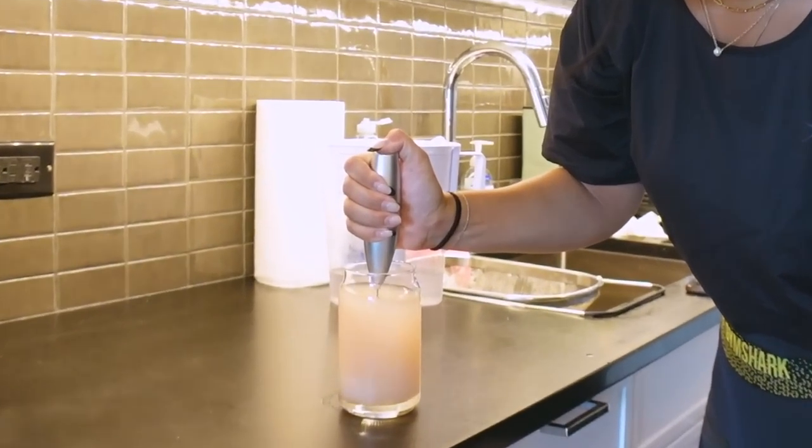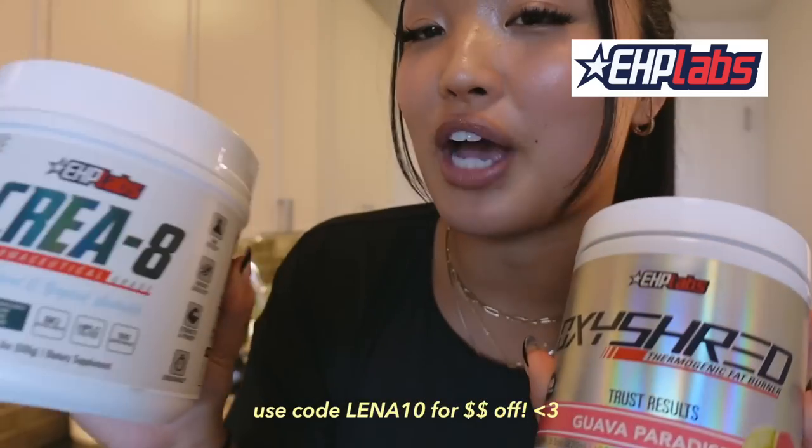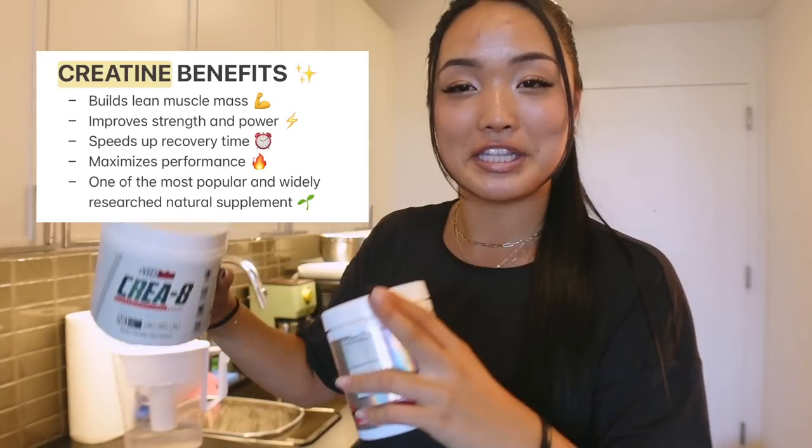By the way, I got this mixer off of Amazon. This thing has been freaking life-changing. Ta-da! You guys already know my special concoction. I'm drinking EHP Labs OxyShred in Guava Paradise. And I also added a scoop of creatine for the gains. There's many benefits to creatine. I'll put a little list thing right here.